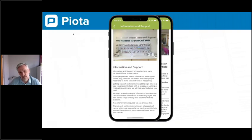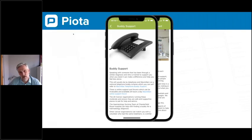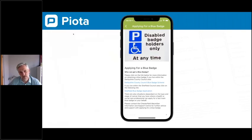But once you're there, there's all the information that you need. So you don't need to go into the area to find out or ask. It's all on the app. We've got information again about the financial resources that are available, about some practical resources that are available.